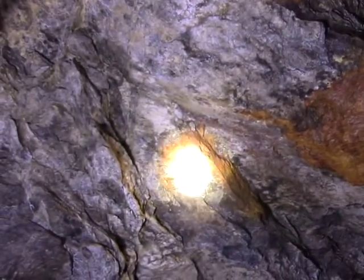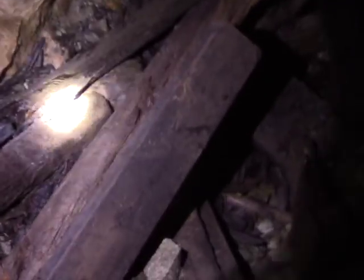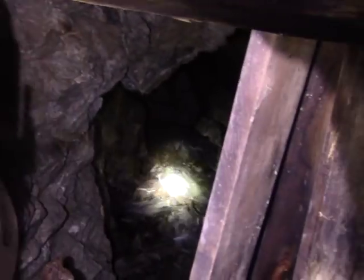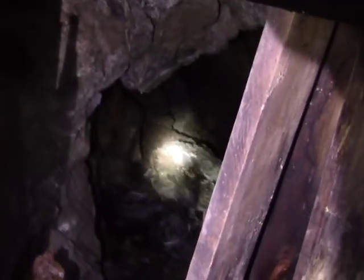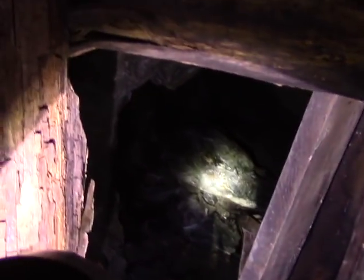This is the last of the tunnel here. There's where I'd expect to find arsenopyrite. Right in there. See how red that is? There's a good sized slab came down there all right. That would definitely put the hurt to you.